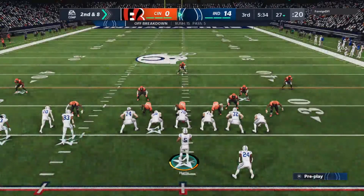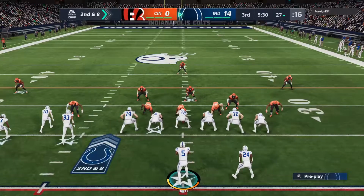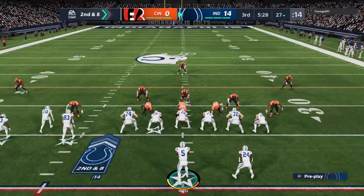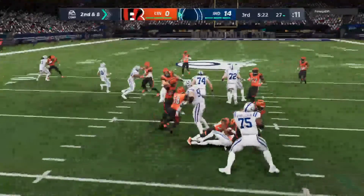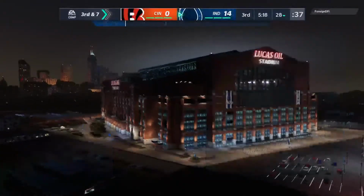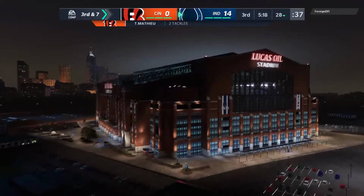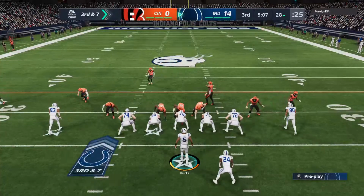They'll break the huddle, come up on 2nd and 8 at the 27-yard line. They'll run out of the gun with Singletary. And not a whole lot doing there as he'll get it up to about the 28-yard line. They follow up the gain of 2 with a gain of 1 that time. Brings up 3rd and 7.